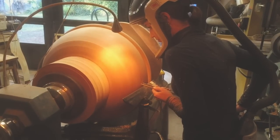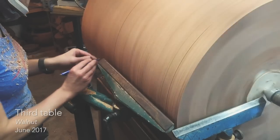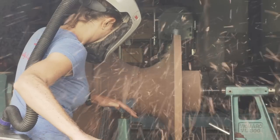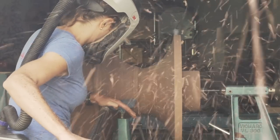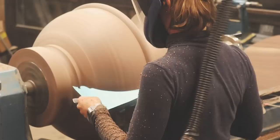So, in the interest of timing, I had to turn the foot in St. Louis. The third table was walnut, and for that one, Martin and his friend James drove the blanks from St. Louis with the plan of making a video about the entire process of the Barolo table.